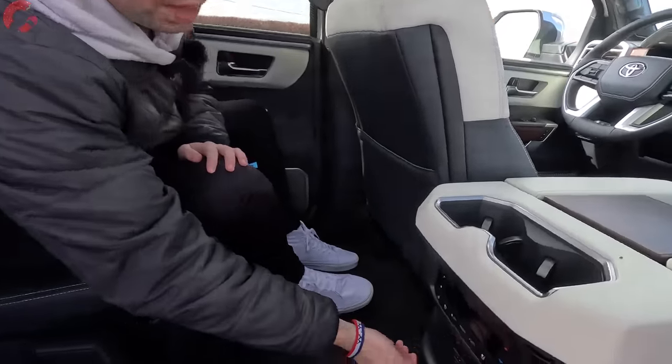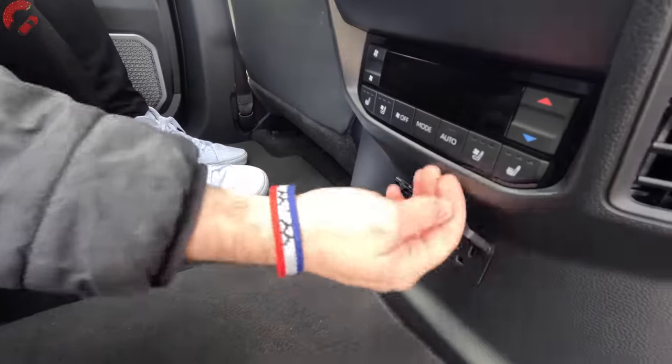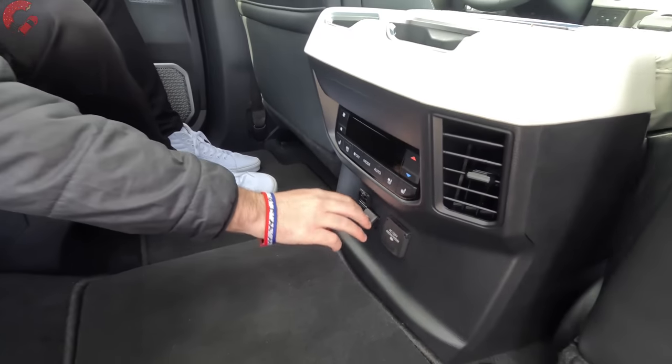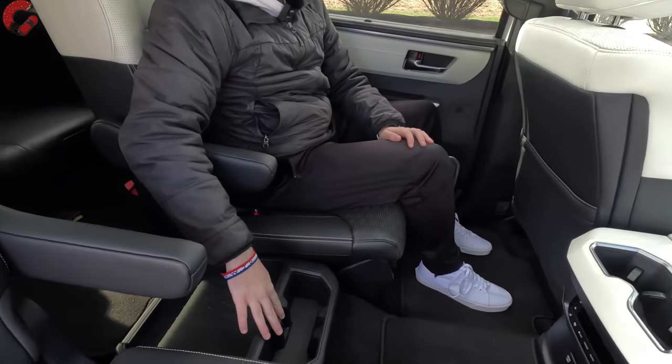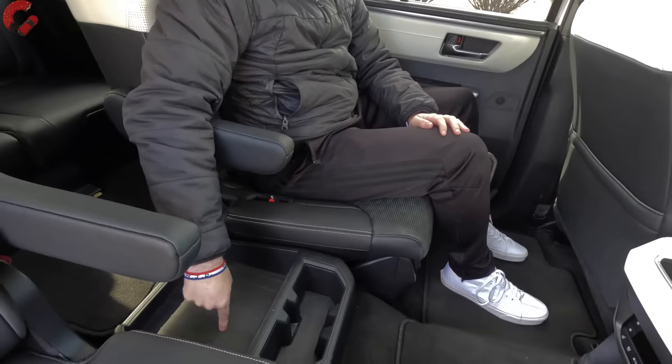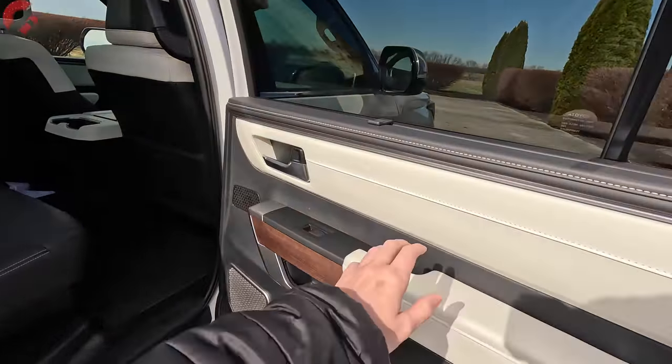Now, dropping down below that, we do have a USB port, Type-C variety, Type-A variety, and we also have a household style outlet. So you can keep everything nice and charged up. Here in the center between the seats, we do have two more cup holders, a little bit of storage, perfect for a coupon. Then if we check out our door trim, we're going to have rear window sunshades.